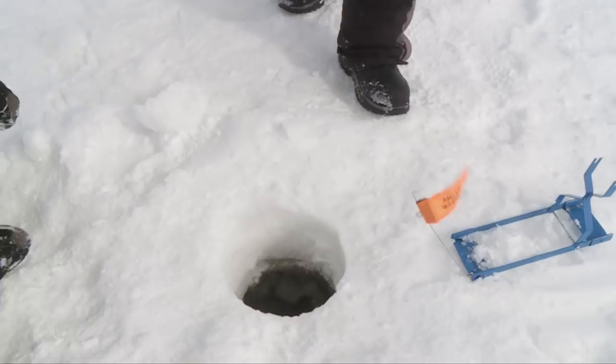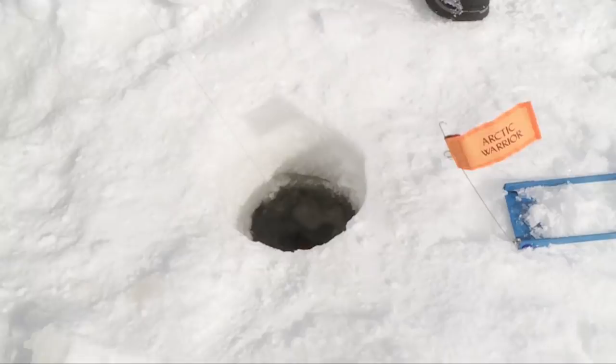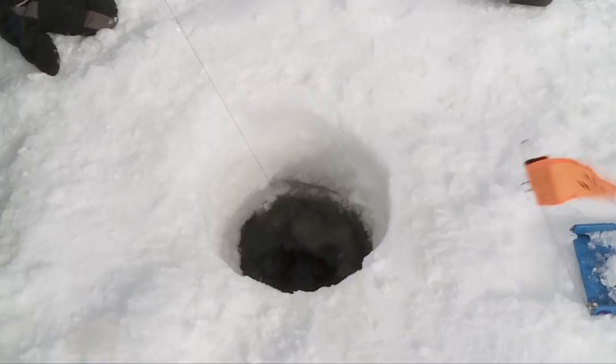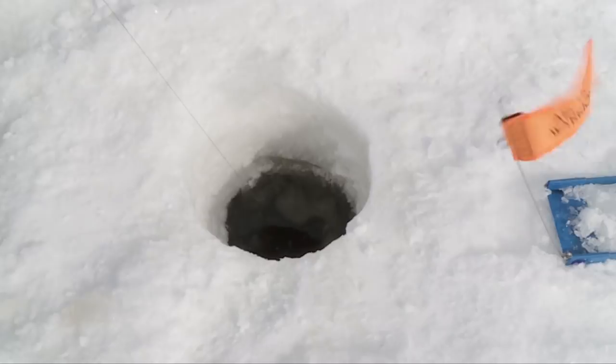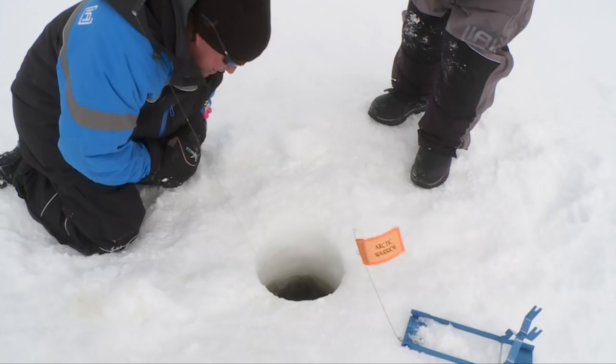Oh no, he's still on there. He's shaking his head. Coming back. Sun comes out, the fish start biting, Mark. Yeah, feels good. He's coming back slow. Looks like he's got some weight. Easing him back. Oh, he's got that big head shake, Mark. He's getting closer. Gotta get him up that hole first. That's a lot of ice. Oh, I see the sinker. Oh, oh my God! Big walleye!